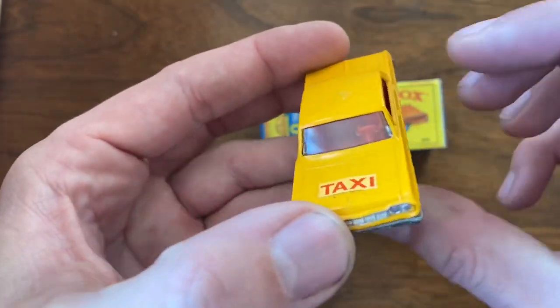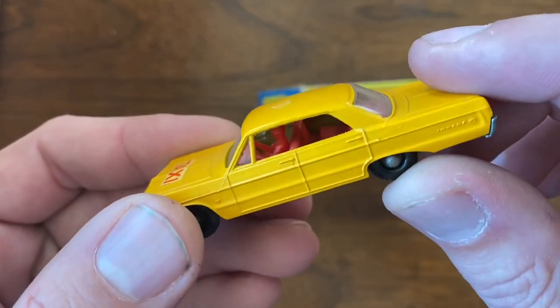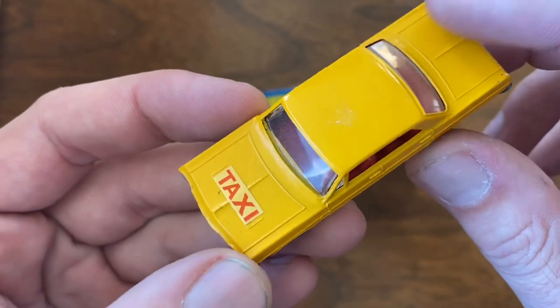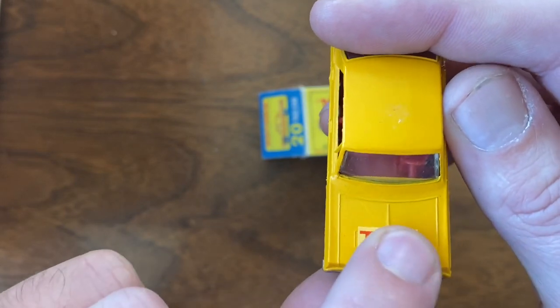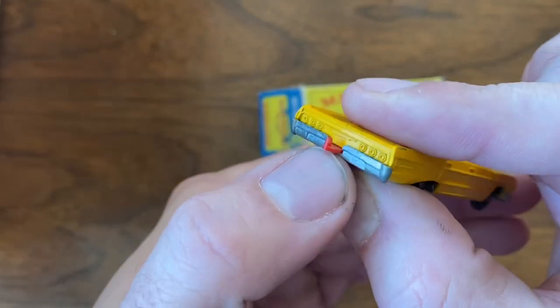So this is a harder to find piece. It has the red interior in it. I've got a couple that have the white already, but have been on the hunt for red. And this has the sticker, not the decal, on the taxi on the front. So the tow hook is intact.